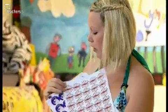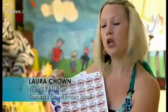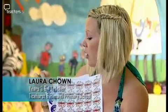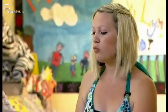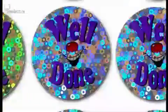I really like these ones. They come in lots of different colours and different styles. You scratch them and you smell them, and they smell of different things. So these ones are jelly babies, these ones are mints. I've got some strawberry ones, and the kids absolutely love them because they're a bit different. Also, children really love sparkly stickers, just because they're colourful and eye-catching.